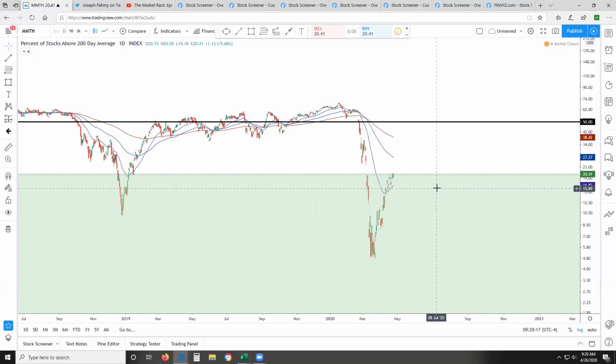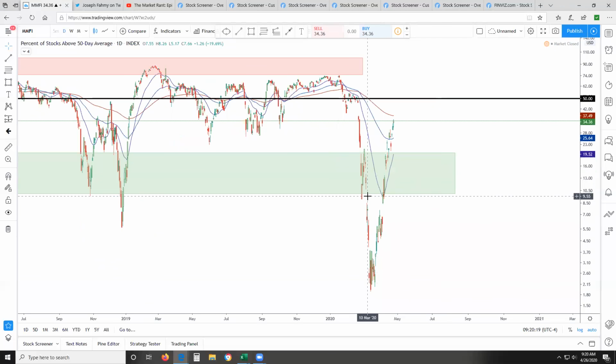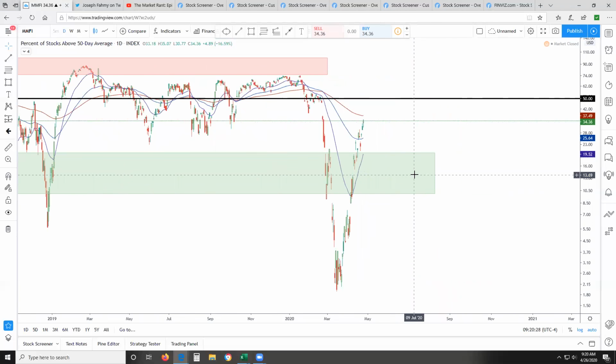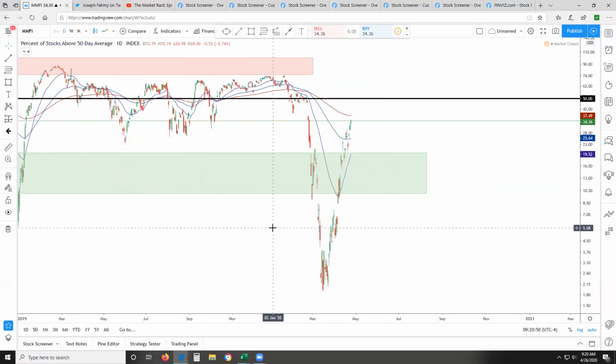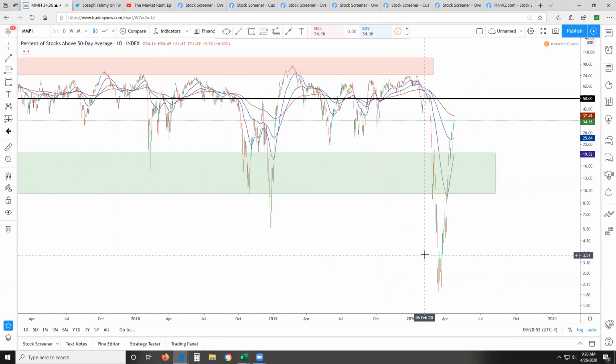And looking at the percentage over the 50-day moving average, we're at 34%. And again, this looks even more constructive. It's a shorter term moving average, so that makes sense. But yeah, I mean, big V bottom, much deeper than 2018. If you look at it, the sell off was much more severe than 2018. But the recovery looks very similar. So maybe we are having another 2018-like V bottom. That's very possible. Just keeping an open mind. But I think the breadth is improving nicely.